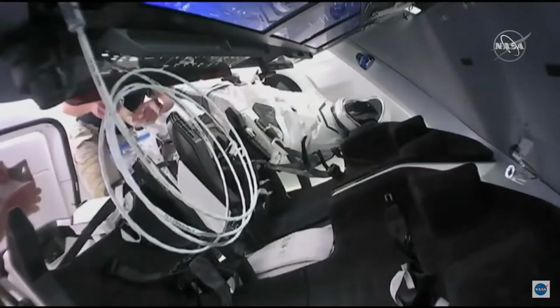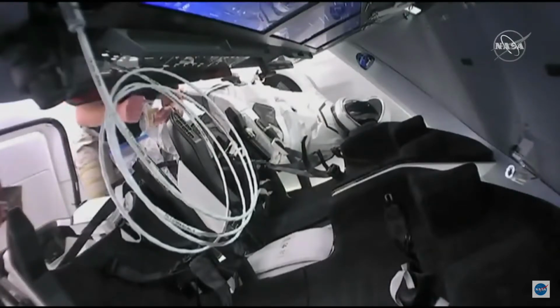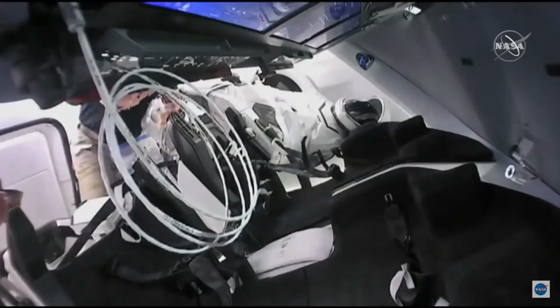Endeavor, it's Houston calling for a voice check over the Big Loop. We've retransitioned back to RF, so back to RF. How do you hear us?